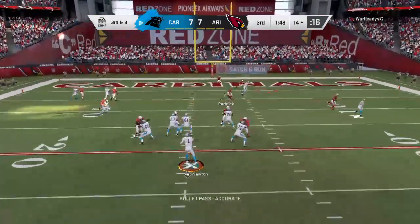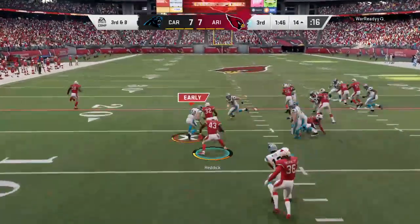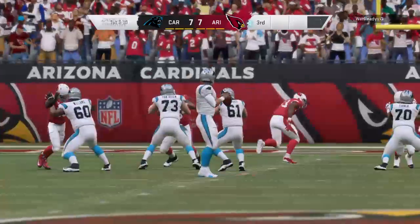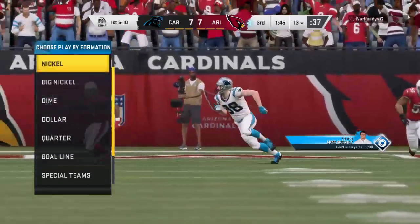Here's Newton. And look at this. Cam Newton intercepted a 3rd time. Picked off inside the 5. And he'll go down inside the 15 at his own 13-yard line.